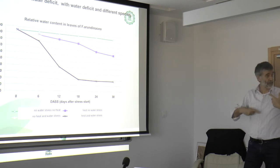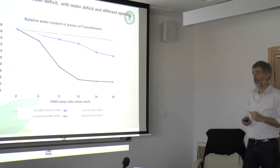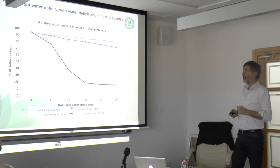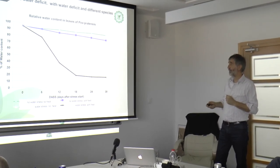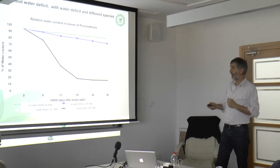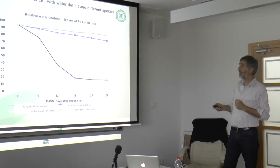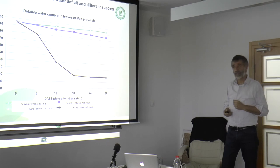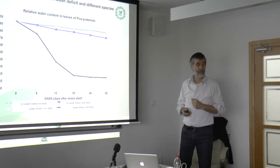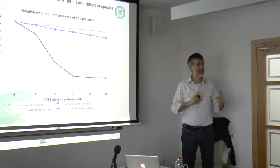And you can have the other way around. So the two factors are moving the plants along different pathways. So this is Poa pratensis, another very widely used species. You see, when you have the two factors combined, the drop is very dramatic. But if you have only heat, there is nothing happening. So sometimes we are worried about drought because it's hot. But it's a different issue.